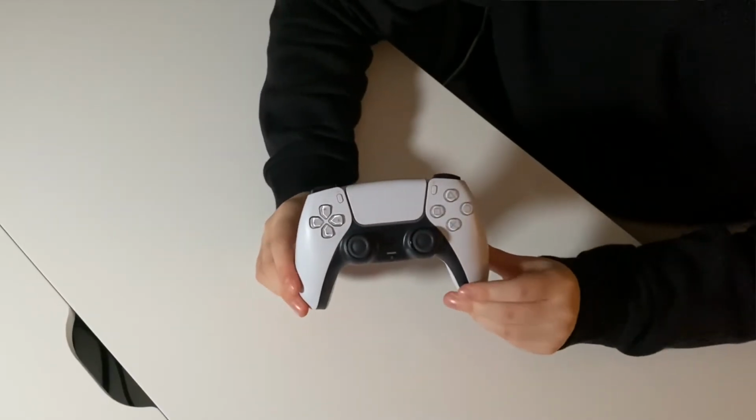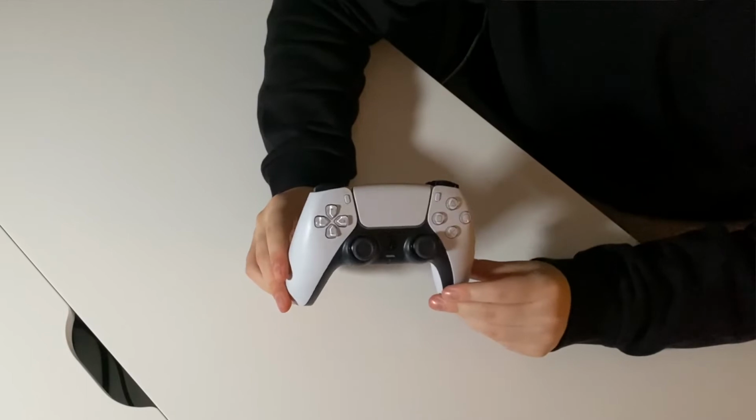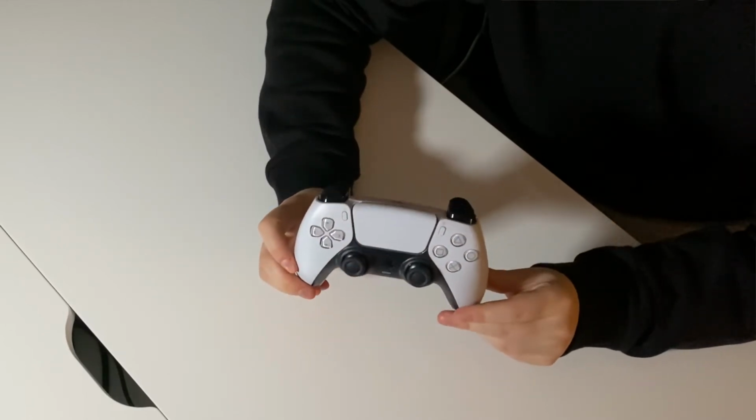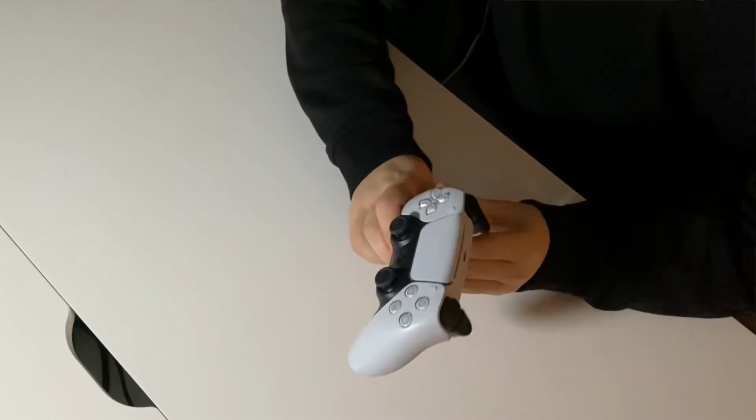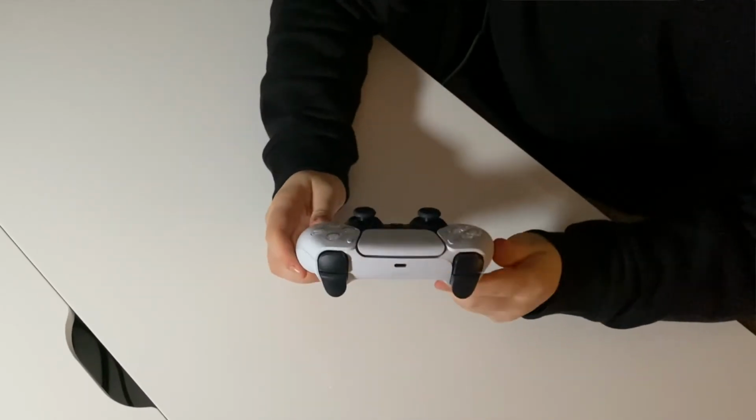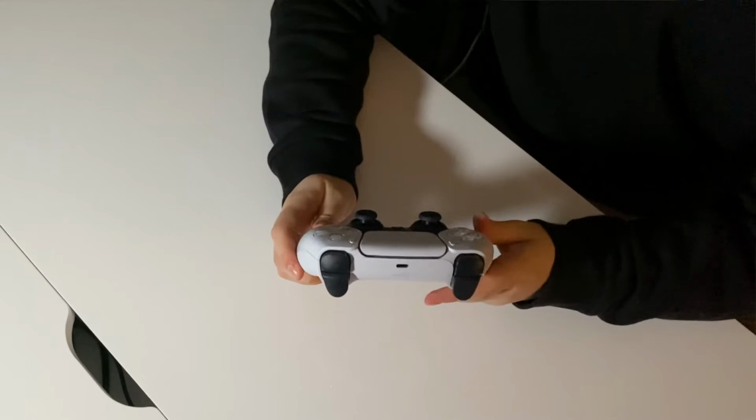So let me quickly open this up, guys, and show you what that looks like. This is the new PlayStation 5 controller. First impressions is it looks amazing. It also feels a lot nicer. I personally was a fan of the PlayStation 4 controller. I really didn't mind it whatsoever. But just how this one fits and feels in your hand, it's slightly bigger. Maybe more towards the size of an Xbox controller in all honesty, but I do personally prefer this size.